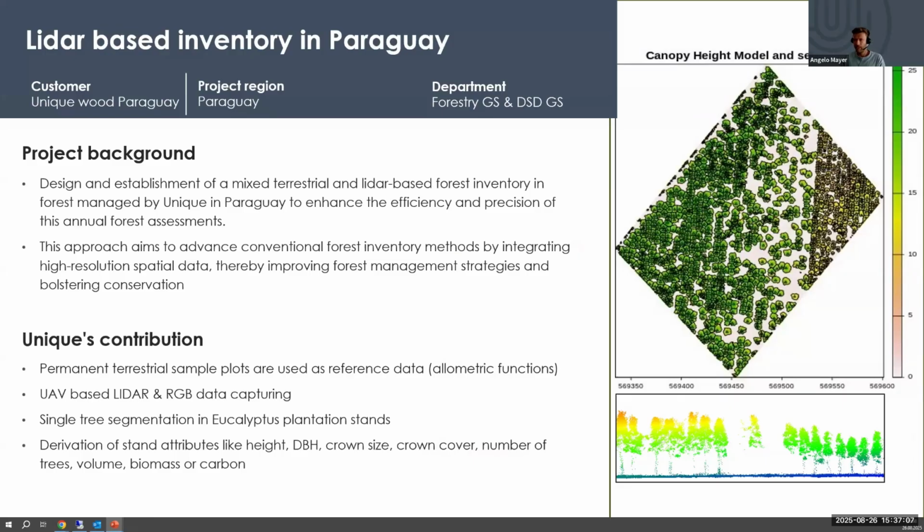This project demonstrates our collaboration between our forestry department and our digital solution department to first design and establish a mixed terrestrial and LiDAR-based forest inventory. The goal here was to enhance the efficiency and precision of the annual forest assessments we do there for our managed forests in Paraguay.